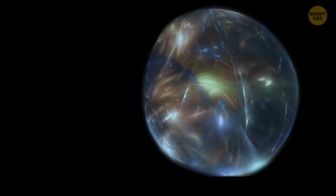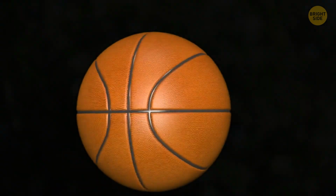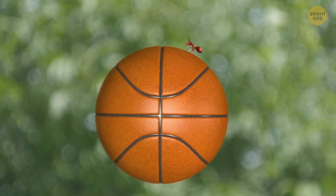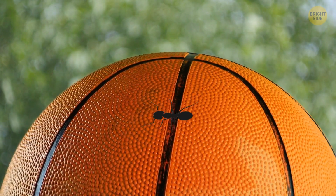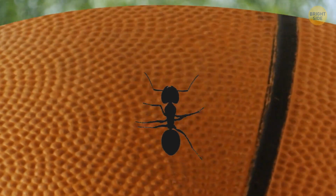The problem is that the universe looks the same to the observer, regardless of point of view. For example, imagine a basketball hanging in the air. Now, if we put an ant on the ball and tell it to find the edge of the ball, it will start running around it, making an infinite number of circles. But the landscape around the ant will not change. All it will see is a rounded horizon. That's because the ball remains the same from any point of view.